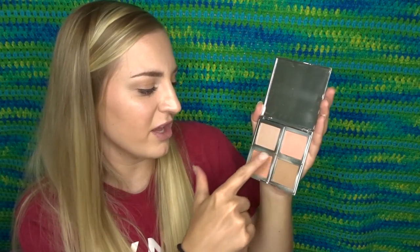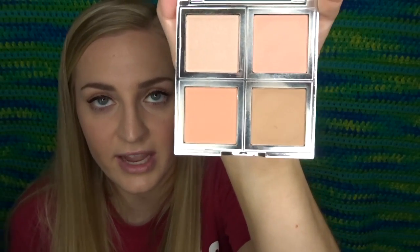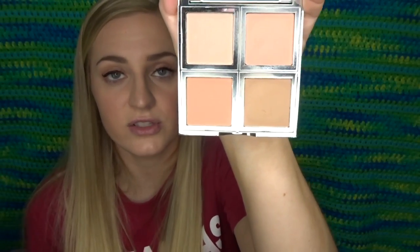And then very last, I have an e.l.f. palette. I think I got this in a Target box well over a year ago. Highlight, blushes, and a bronzer. None of these were pigmented enough to even do anything. I gave these a fair shot, and they did not even show up on my skin at all. I was really excited about this because it was my first face palette ever, but it was horrible. No pigment.